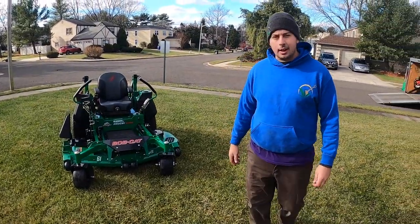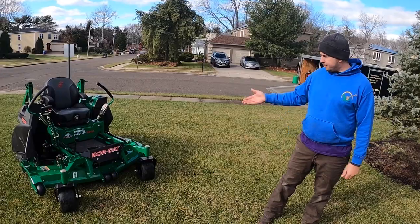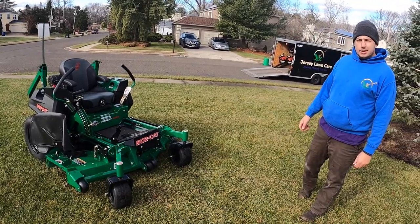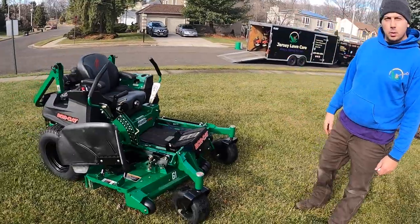Next day, got dark on us yesterday, so we couldn't really do a nice little walk around for you, but here it is. We got our Bobcat Pro Cat 6000. It's a 61 inch deck. It's got the AirFX deck. It's a V-shaped deck and it's cool.